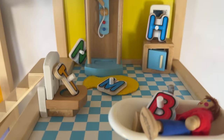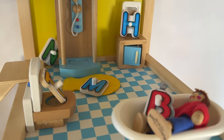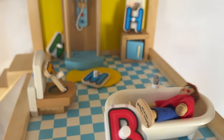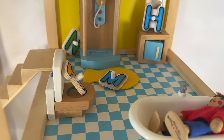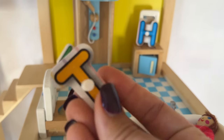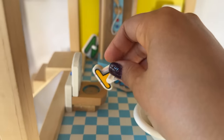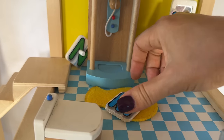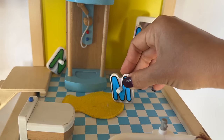Let's go up the stairs and into the bathroom. Do you see any letters in the bathroom? Yeah, here's the letter B. B says b, bathtub. This boy is in a bathtub. Here's a letter. T. T says t. Toilet. This is a toilet. Here's the letter M. M says mat. This is a bath mat.